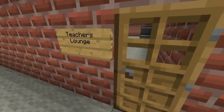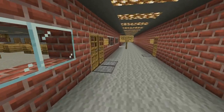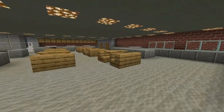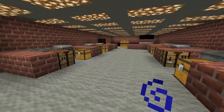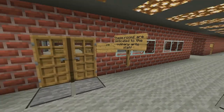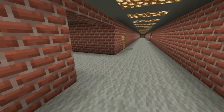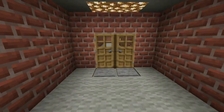The teacher's lounge. Another dedication. This room right here is one culinary arts room and the other culinary arts room. But these two rooms are dedicated to the culinary arts staff. I did have my fun book. I meant to say cooking and baking and doing all sorts of things.